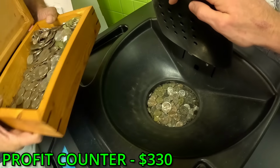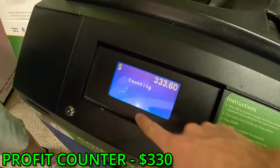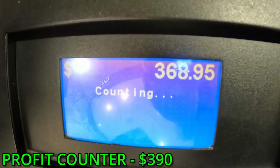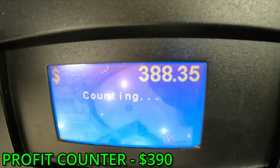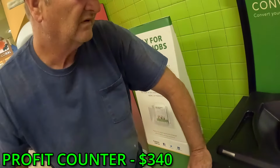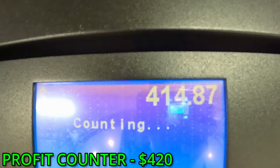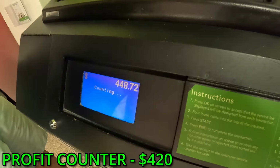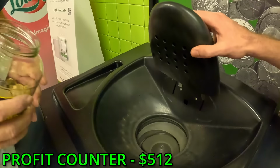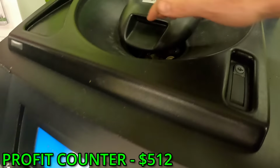Those 50 cent pieces, I knew those 50 cent pieces. Oh, you want to take those out? No. See if it takes them or not? We might have put too many coins in, Dad. Please call attendant. Oh, it's filled. We filled it up again. It has to be emptied for a second time. We scrapped a dollar. You dropped the dollars? Let's see how much we got.